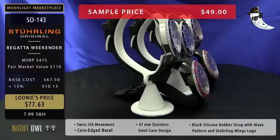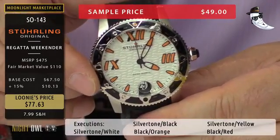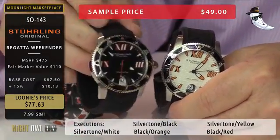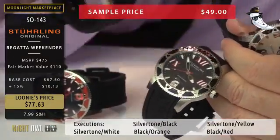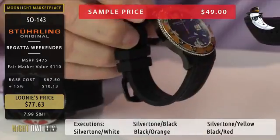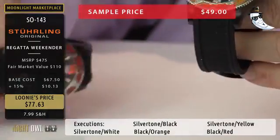This is your silver. Let's go back to the executions on this because it gets a little complicated here. The first one, silver tone white, that's this one here. If you like the white dial, it's a silver tone case with a white dial, okay? Then you've got your silver tone black, which is going to be right here. It's got some red accent on it, but it's the silver tone case with the black dial, and it's got a little bit of red outline accent on that. That's your silver tone black. Then you get your silver tone yellow, no mistaking that. There's your silver tone case with the yellow dial, okay? And then, of course, you've got your black orange. Black is referring to the black PVD case. See how the case here is black as opposed to silver tone? See it? So here's your black PVD case right here, and it's got the orange in the bezel. Black orange and black red.